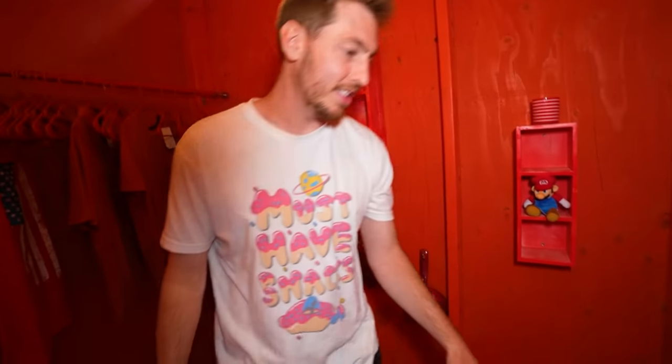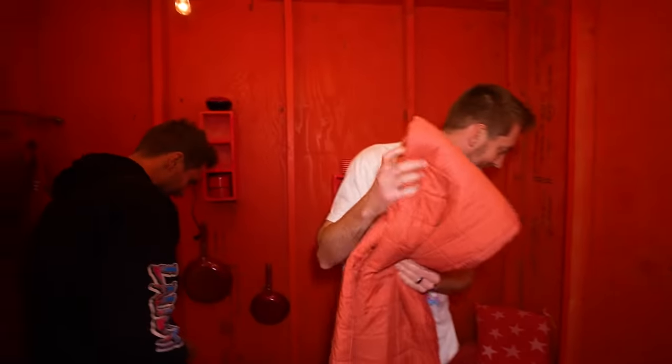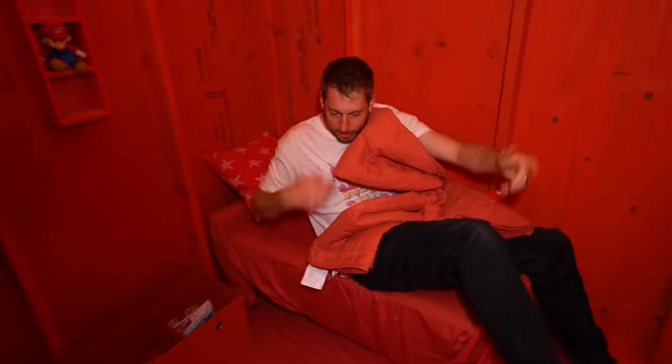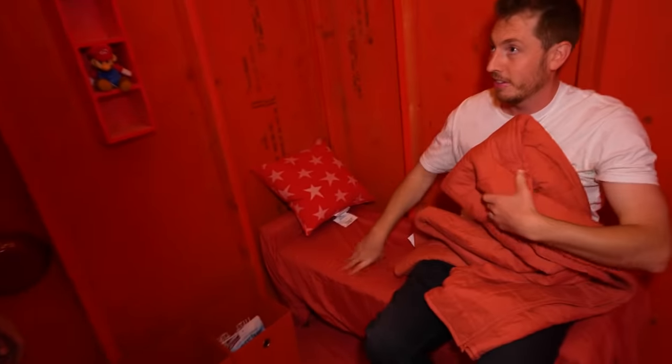So let's start over here with, this is a couch, but it's also a bed. We've got this really comfy quilt. So if you want to, you can lay down here. Oh yeah, this is comfy. And it fits perfect. It's right on the joints, so it doesn't get uncomfy. Or you can sleep on the floor, I don't care, but two people can sit on the couch if you want. Nice couch here.